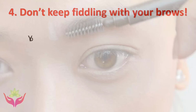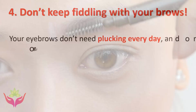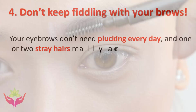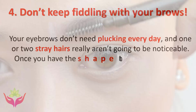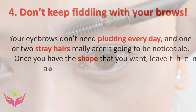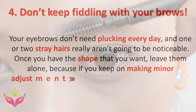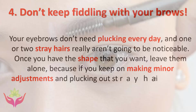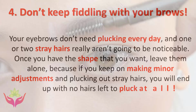4. Don't keep fiddling with your brows. Your eyebrows don't need plucking every day, and 1 or 2 stray hairs really aren't going to be noticeable. Once you have the shape that you want, leave them alone, because if you keep on making minor adjustments and plucking out stray hairs, you will end up with no hairs left to pluck at all.